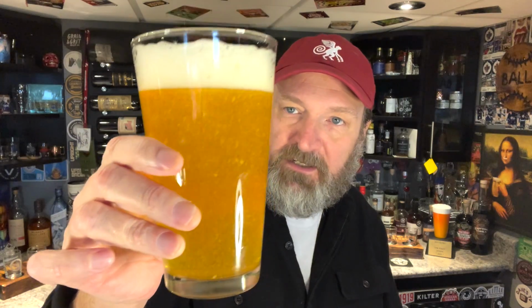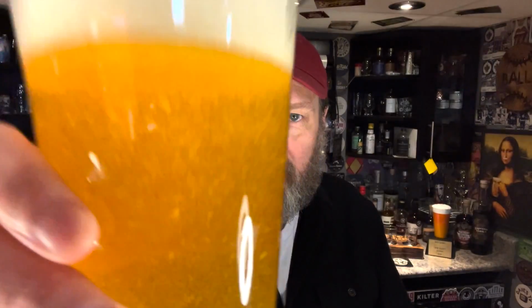Just going to check if there's a packaged on date on here. So last June, so it's a little past that six-month mark. Maybe that's where the floaties come in, or maybe that's just something to do with the passion fruit style. I know I've had other beers that have a lot of fruit in them, and they tend to get a little floaty like this one does. Anyway, I'm going to go in for a sip and check this out. Cheers, my friends.